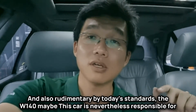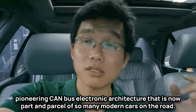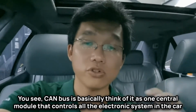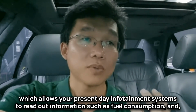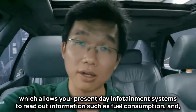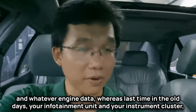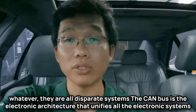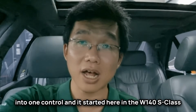And also rudimentary by today's standards, the W140 may be. This car is nevertheless responsible for pioneering CAN bus electronic architecture that is now part and parcel of so many modern cars on the road. See, CAN bus is basically, think of it as one central module that controls all the electronic systems in the car, which allows your present day infotainment systems to read out information such as fuel consumption and whatever engine data. Whereas last time in the old days, your infotainment unit and your instrument cluster, whatever, they are all disparate systems. The CAN bus is the electronic architecture that unifies all the electronic systems into one control, and it started here in the W140 S-Class.